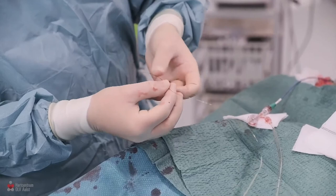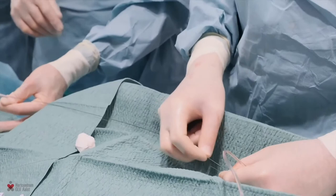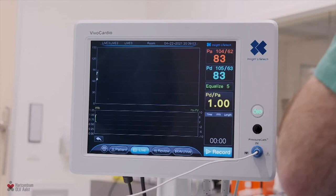You feel that the shaft is quite rigid, which gives you some push, and the distal part is quite flexible, which makes it really an easy catheter to cross tortuous vessels, also stent struts, for example. So the first thing we have to do is to equalize the catheter. We go with the two radiopaque markers just at the tip of the guiding catheter to equalize. Perfect.